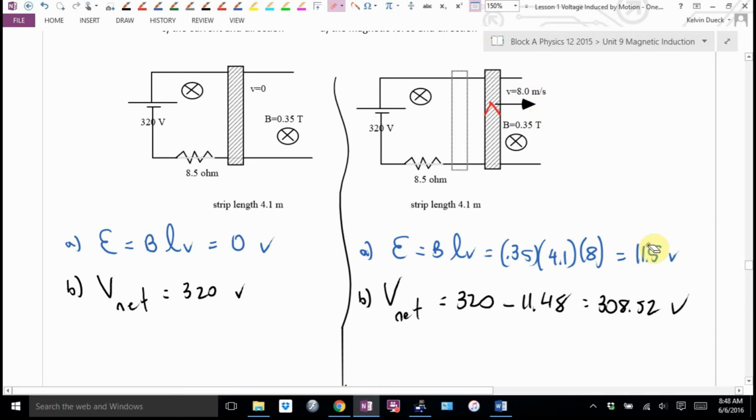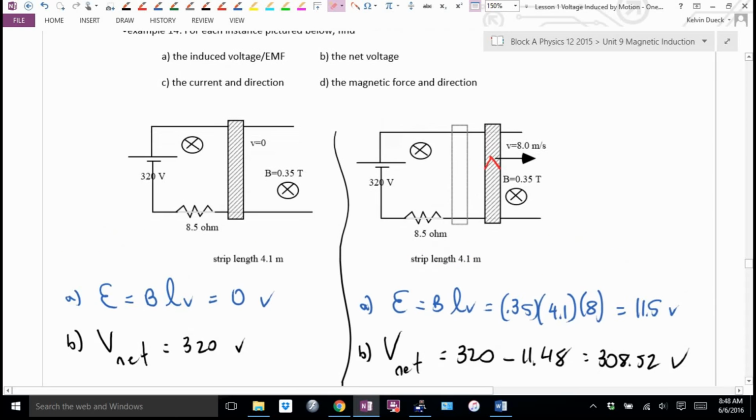What would happen to this answer? This answer here, your induced voltage. If V gets bigger, what happens to this? Gets bigger. What happens to your net voltage? And you know your maximum speed is when your net voltage equals 0, when the induced voltage equals 320 volts, my source. That's your maximum speed. Okay? What did C want me to find?